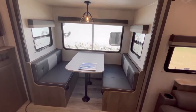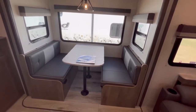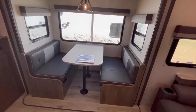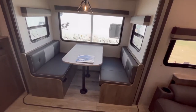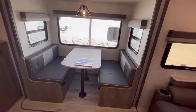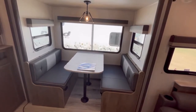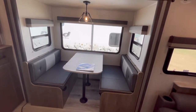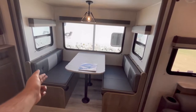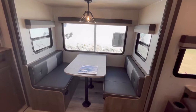Now, we'll take a look at the storage here in just a little bit. And this will turn down into a decent sized bed. And one of the things I love about the Surveyor dinettes is they're a lot bigger than a lot of the competition's two-bench dinette. They have a lot more room width-wise and length-wise between the cushion and the table. So it's a lot easier to get in and out of there.